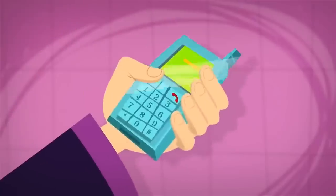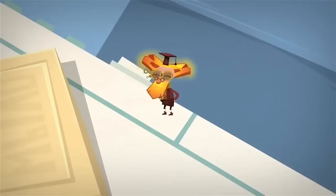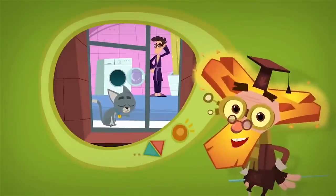Oh, sure, these things look nice and clean after a good washing, but they certainly don't seem to want to work anymore. And never, ever put a pet inside of a washing machine. That's just no place for a living thing.